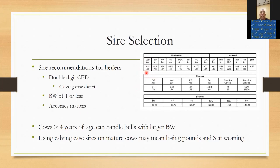Accuracy matters, and then the number underneath that, you can see this is 0.96. And so there's been enough data on the calves that are born, so the accuracy is pretty high. And this is 0.98. That's about as good accuracy as you can even ask for. So cows that are a little more mature can handle bulls with a larger birth weight, but again, you might be in a situation where you would rather count calves than pull calves.